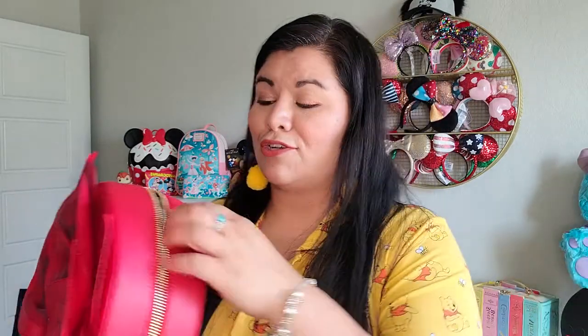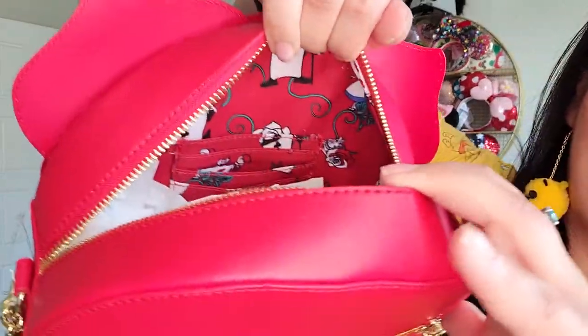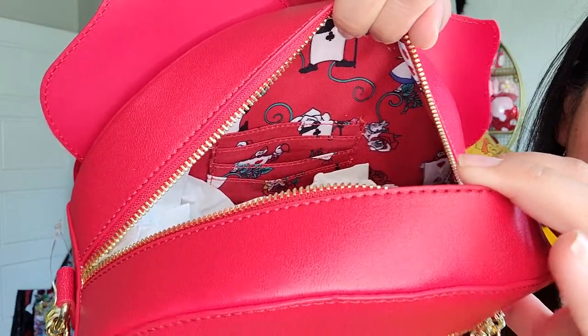Let me just take out enough to show you guys the lining. So that's the lining. It's the cards, painting the roses red, and it has little pockets there for cards. And then back here, I don't know if there's an interior zipper. There is, so there's an interior and an exterior side zipper.